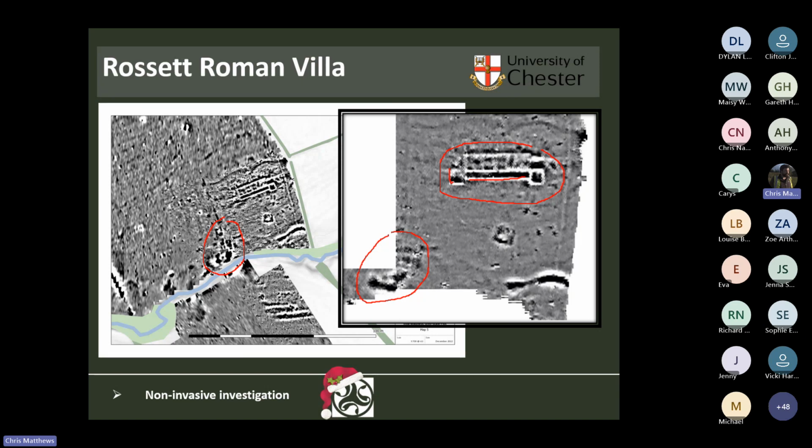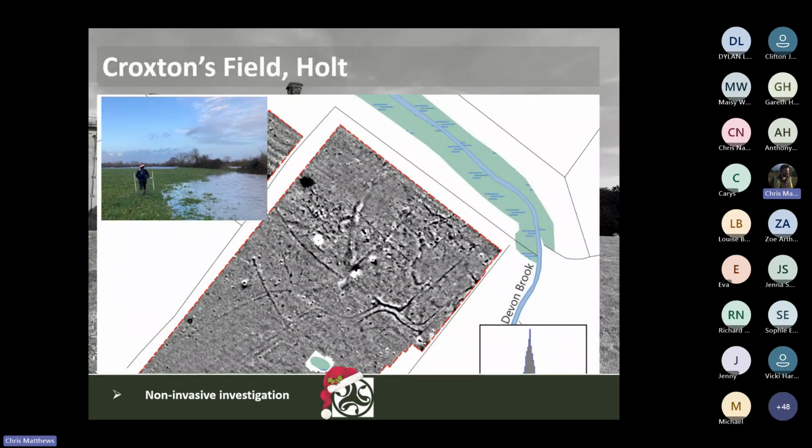So I use that as a great example of the sort of thing we're thinking about this time of year. And I partly say this because these are the sort of realizations and revisiting that we ended up doing after the excavations, which were in September. Another example of something a little bit more recent is the excavations we've been doing in Croxton's Field in Holt. As you can see from the photo at the top, this was done in January, between December and January last year.